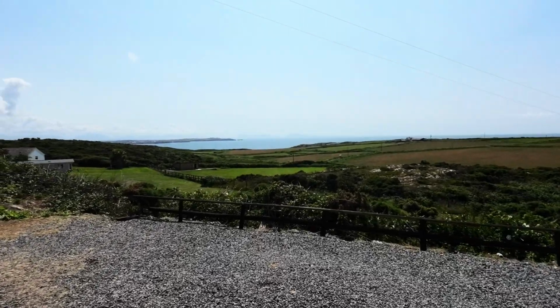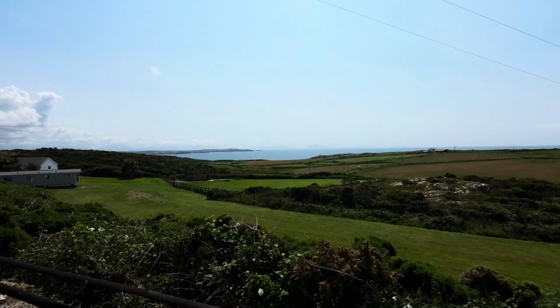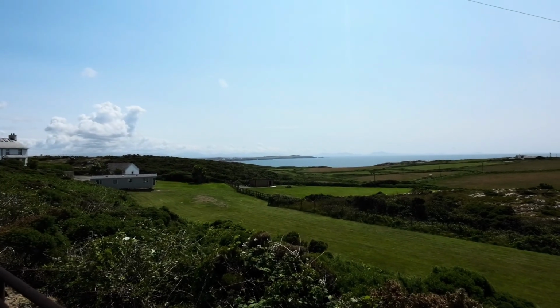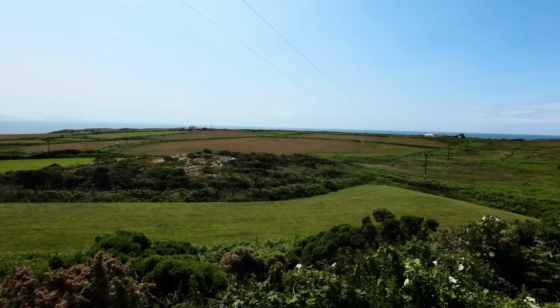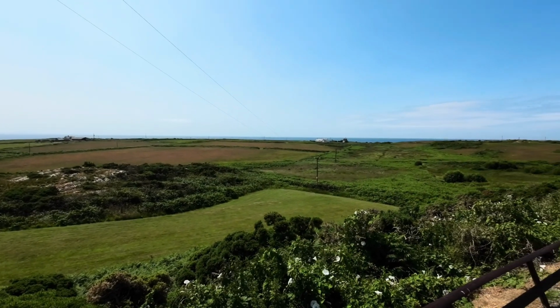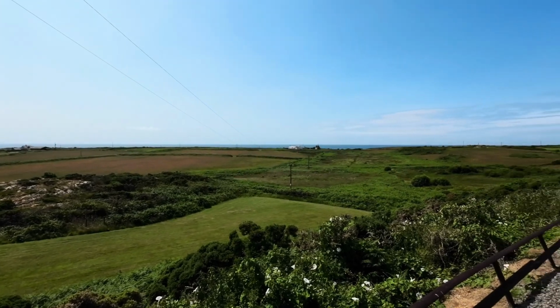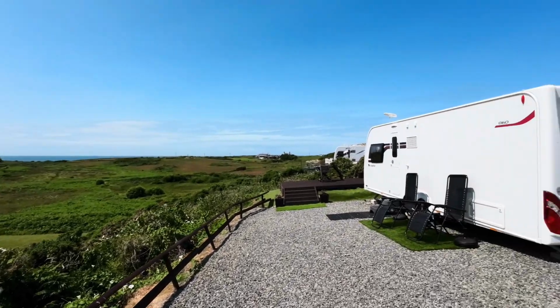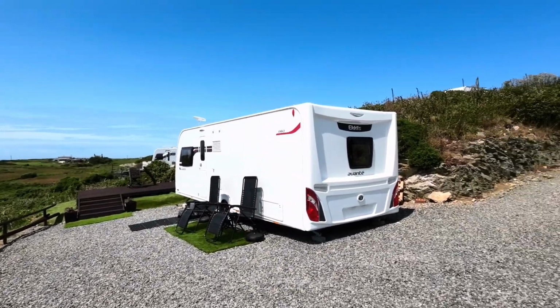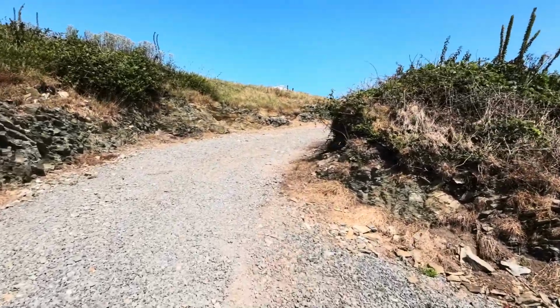So we just have a little look over the bay, see if we can see any tracks or anything we can walk on. I understand there's a nice beach somewhere, guys, but possibly dog restrictions. So, right, let's head back up here.